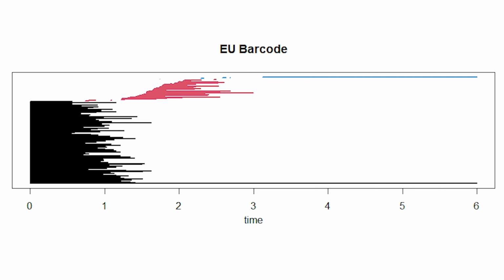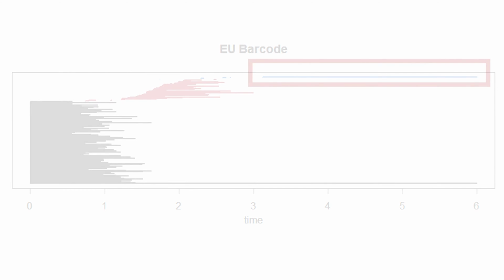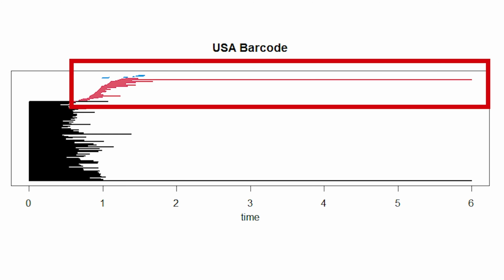For the European doughnut, the long blue line tells us there is a two-dimensional hole, the hollow where the jam goes. For the American doughnut, the long red line tells us we have a one-dimensional hole, the centre of the ring. Hence, we can be mathematically certain that the doughnuts corresponding to these scans are different.